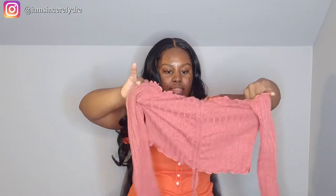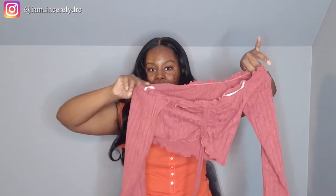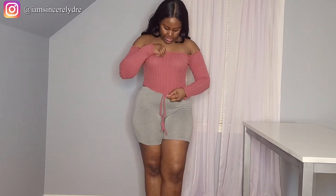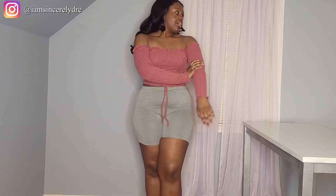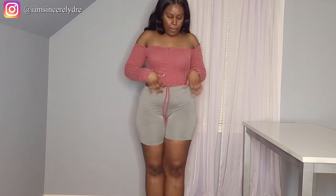I mean, of course it doesn't get that far down, but you could extend it just a little bit. And then of course, if you're feeling a little risky, you could pull it up and have it be shorter in the front. Okay y'all, so here is the top. It is very cute. I'm wearing it all the way extended right now, so it's giving very much tube top-ish. The arms fit very well, it's not tight or anything. So I would definitely say if you're going to get this, get it in the size of your arms, because this part can always be adjusted and made to fit your body anyway.